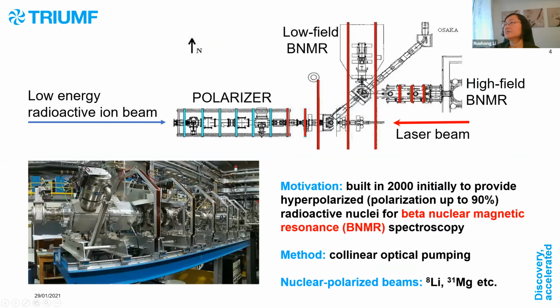So this is the layout of the polarizer. So the low energy radioactive beam enters the polarizer on one side, and the laser beam enters the polarizer from the other side. So the ion beam and the laser beam interact with each other inside this polarizer. The laser beam will polarize the ion beam, and the polarized ion beam will be bent and sent to the different experimental stations. So here we'll see the BetaMR, 2 BetaMR stations, also one beam line to Osaka station. Osaka is used for nuclear physics studies, BetaMR for material science studies.